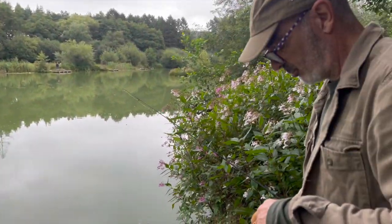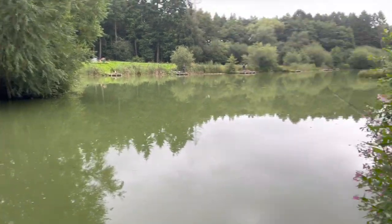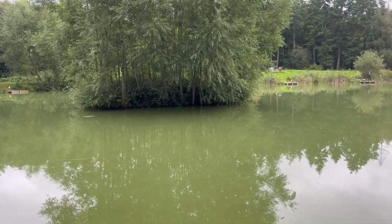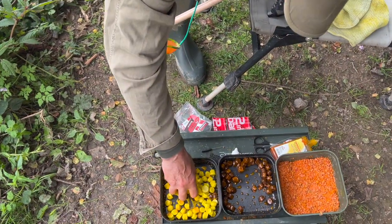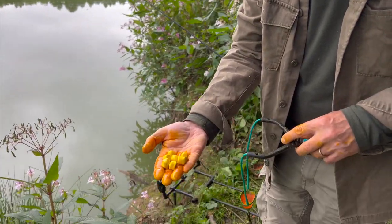Well, the good news was that wasn't a particularly big one. I'd say sort of 6-7 pounds, something like that. But I just like catching fish. I really do. I'll put a couple of yellow ones there as well. You never know. They're absolutely dripping with sensate.